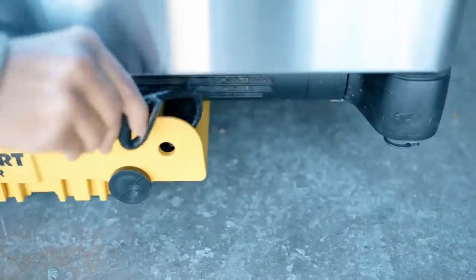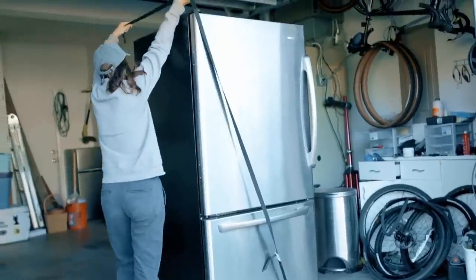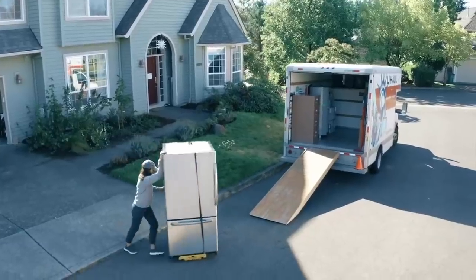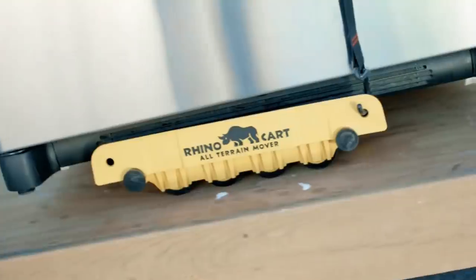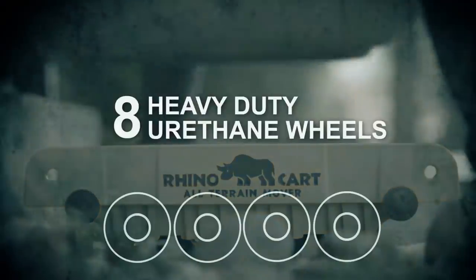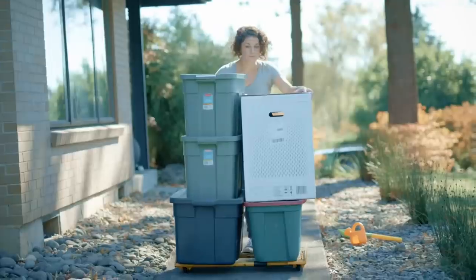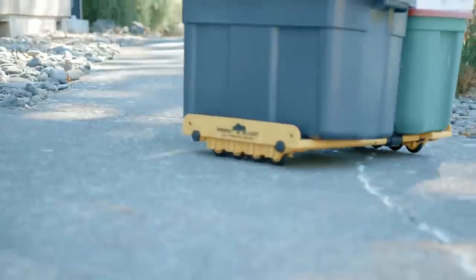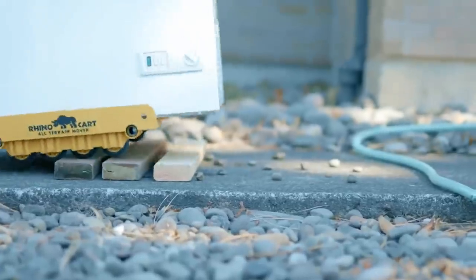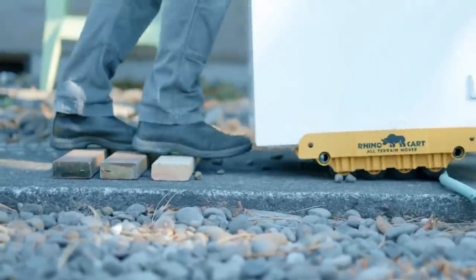The Rhino Cart All-Terrain Moving Cart. It's the most rugged, all-purpose moving dolly on the market. And it's always ready for a challenge, no matter what you throw at it or on it. Patented design and precision placement of 8 custom-built urethane wheels makes it easy for Rhino Cart to take on virtually any hard surface and easily conquer thresholds, uneven surfaces, and even unplanned obstacles.